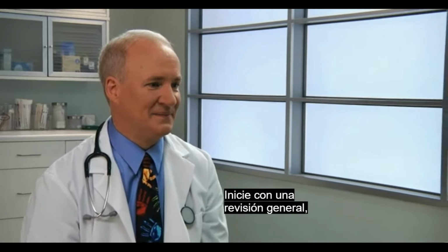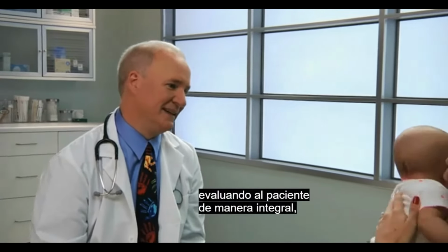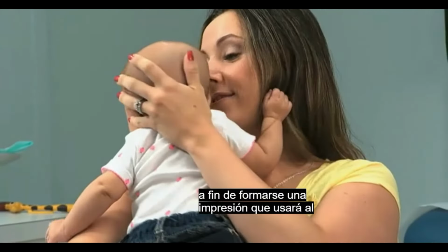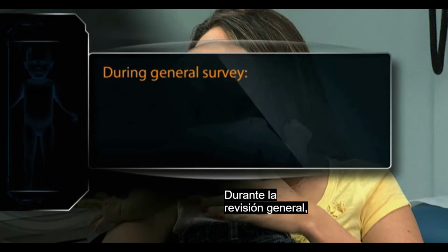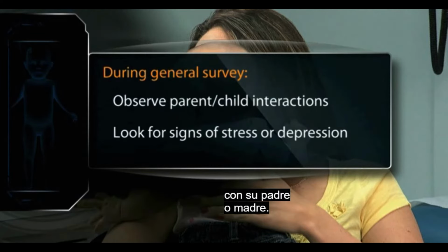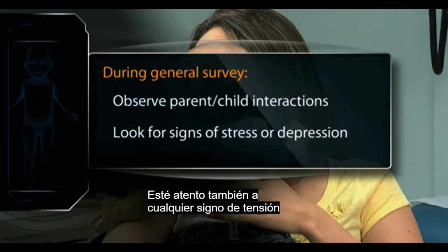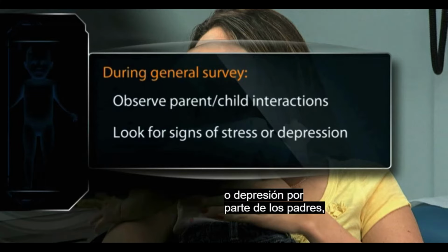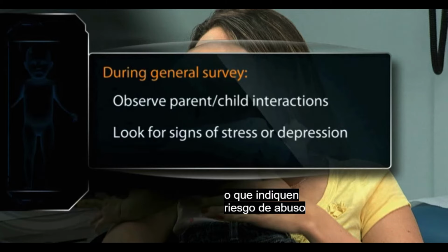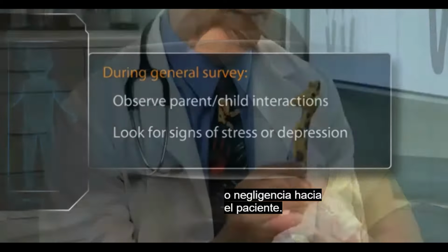Perform a general survey, inspecting the patient closely, literally from head to toe, in order to form impressions for your written assessment. During the general survey, observe the quality of parent-child interactions. Also look for signs of stress or depression in parents, which may place the child at risk and sometimes can indicate an increased risk for child abuse or neglect.